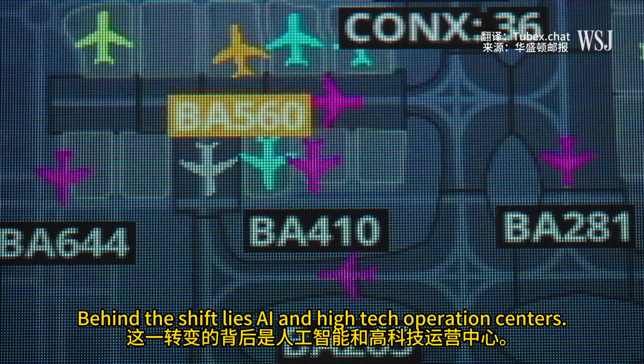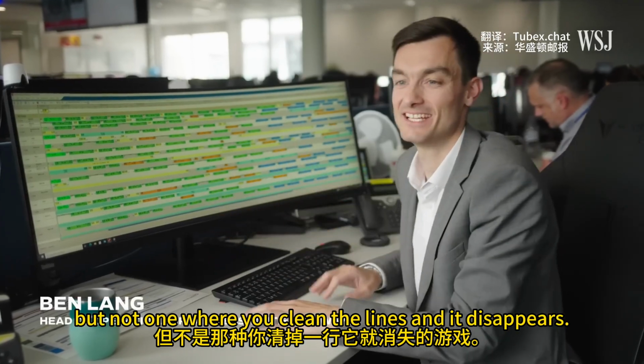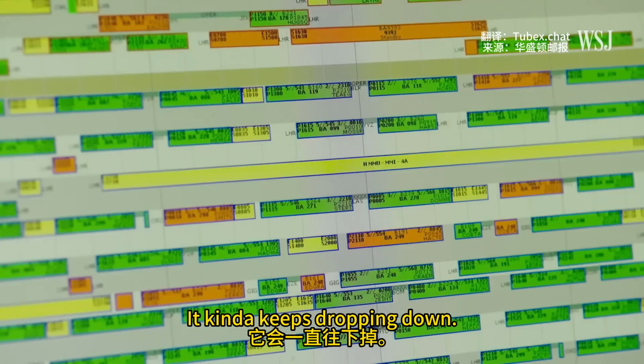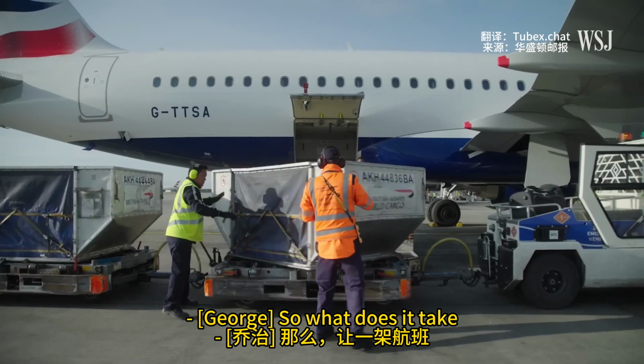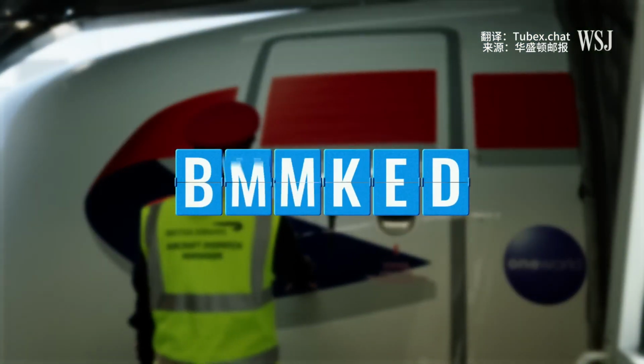Behind the shift lies AI and high-tech operations centres. This is largely like a big game of Tetris, but not one where you clean the lines and it disappears. It kind of keeps dropping down. So what does it take to get a flight to leave on time? This is the logistics behind the aircraft turnaround.